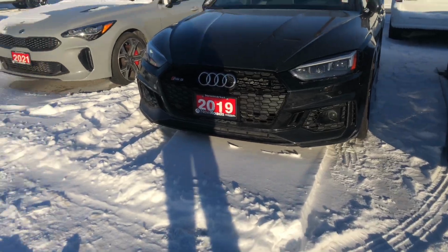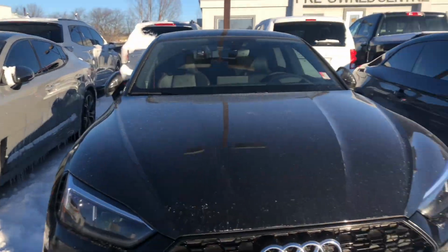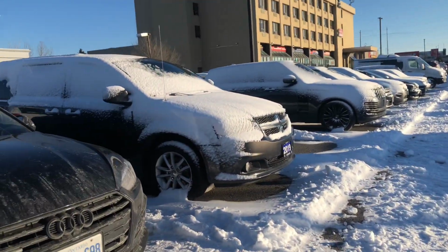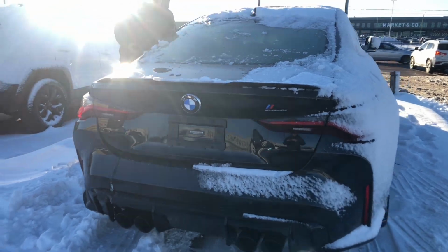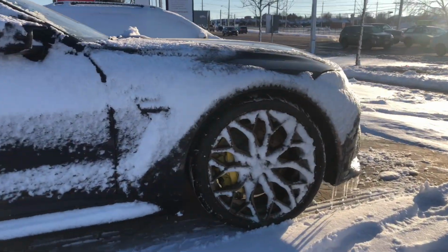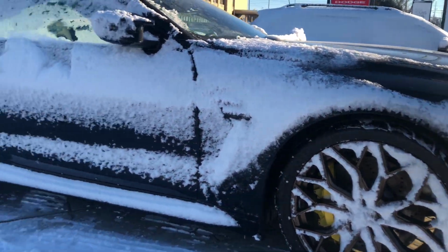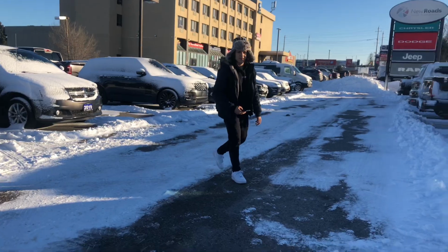Alright, you guys, so there's an RS5 right here. There's actually a lot of cars outside, the newer ones. And then there's the M4 Comp. I don't know why it's sitting outside. It's like completely covered in snow. The rims are nice. It's got yellow calipers. I've actually never seen that before. And then Aiden's filming it again, bro.